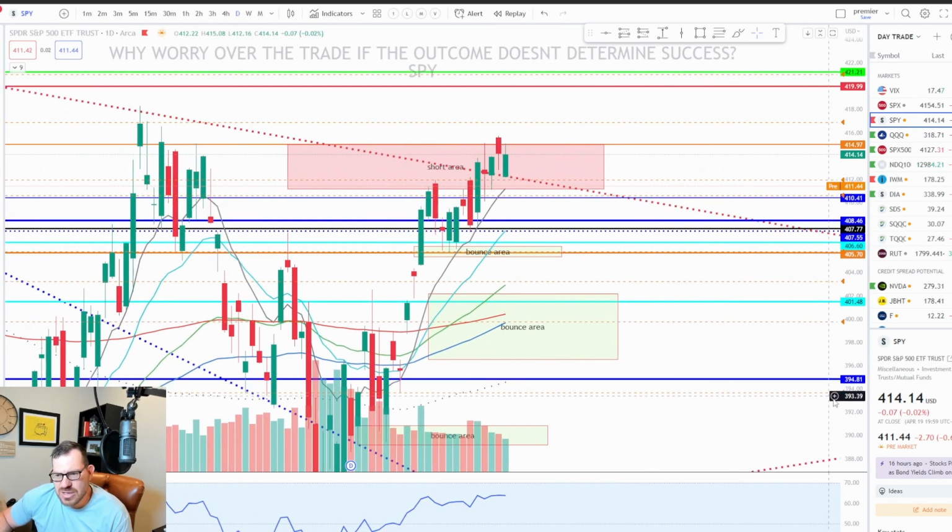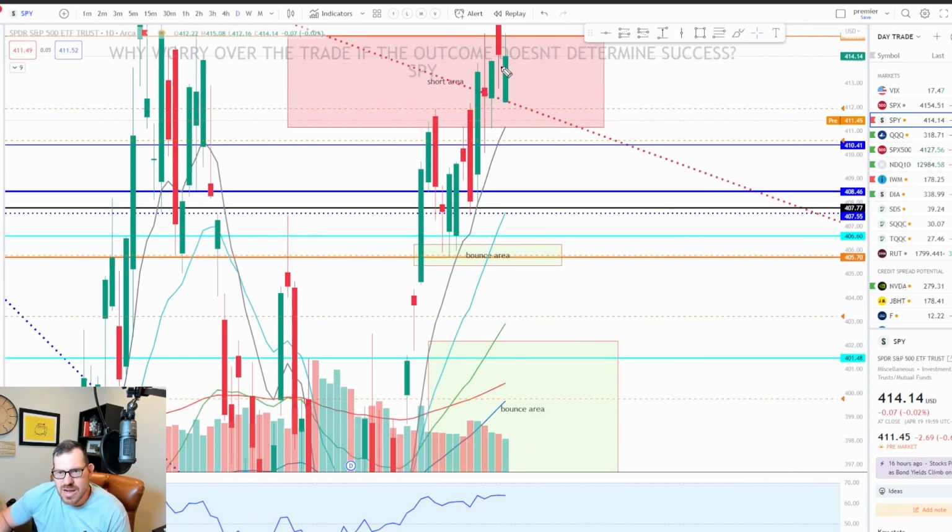SPY is still kind of trending up into here. We're having a nice gap and go down. Gap and goes usually mean reversals this year, so expect a bull move today. We're still sitting right on top of the 10 EMA. We hit it, we're bouncing off of it.